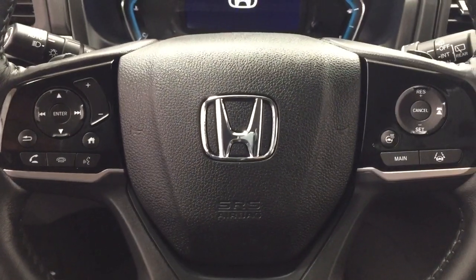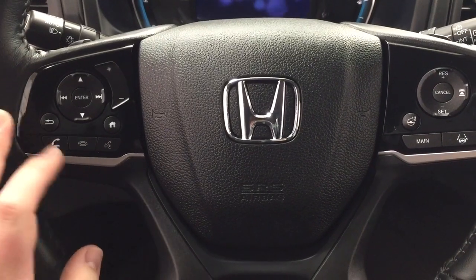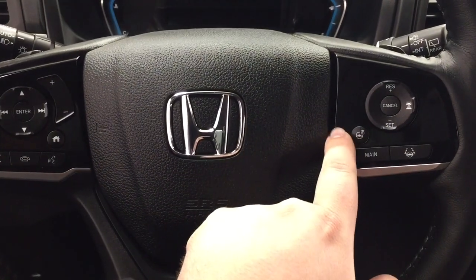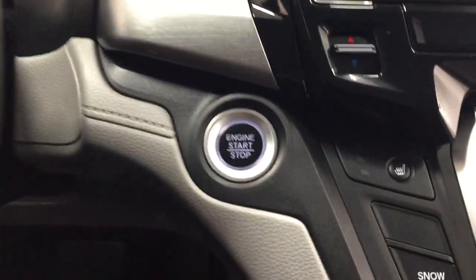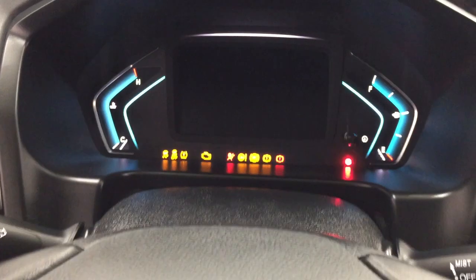Now, a couple of the controls you'll see here on the steering wheel include your scroll function, back, Bluetooth, voice recognition, your home button, heated steering wheel, cruise control setting, and finally, if you take a look, you do have that push button start. So all you have to do is put your foot on the brake, hit the push button, and it will start up for you automatically.